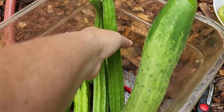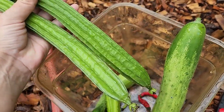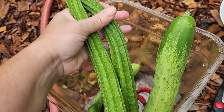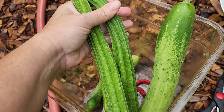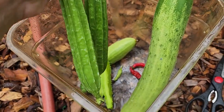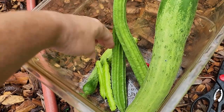Then we finally had a meal of the vining okra. I would say I probably needed to pick these sooner, but they grow really fast and they taste really good, almost like a cross between an okra and a summer squash. So that's been interesting, and I like them. I will grow them again.